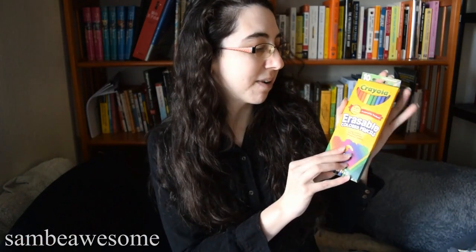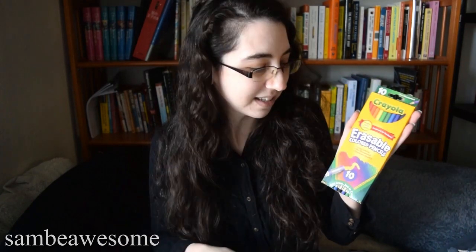I got a lot of Crayola stuff. This one, however, is not markers, okay? It's different. This is the erasable colored pencils. They didn't have the normal colored pencils when I went to the store to get these. They just had the erasable ones. So I figured I'd get these to try them out.